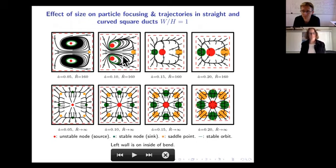Increasing the particle size more, I've gone 0.05, 0.1, now 0.15, and suddenly we lose the orbits and we get a point, a steady state, which is stable. So the particles will migrate to this point and focus there. We've just seen that for this particular geometry, a square duct, particles of different size will behave differently. Increasing the particle size again hasn't really changed the basic behaviour. We've got a big change in the basic behaviour from a particle size of 0.1 to 0.15.